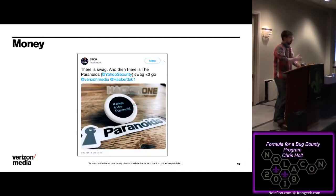There's kind of a twist on the Field of Dreams adage in the world of bug bounties, which is: if you pay them, they will succeed. If you point them in a direction and offer money, they will find that thing.